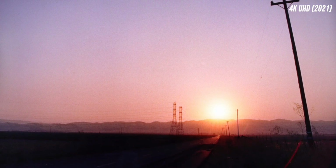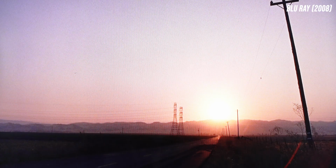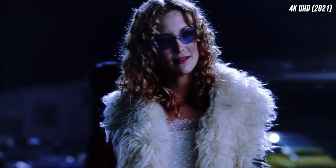You'll see on the 4K, you kind of get the oranges of the sun, and compared to the Blu-ray, it's just kind of bright and whitewashed out. You're not getting that color depth. Once again, here is Kate Hudson as Penny Lane.